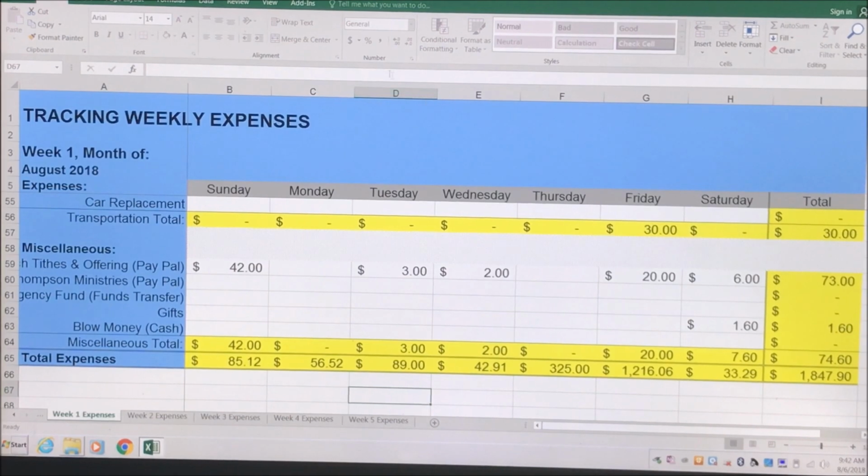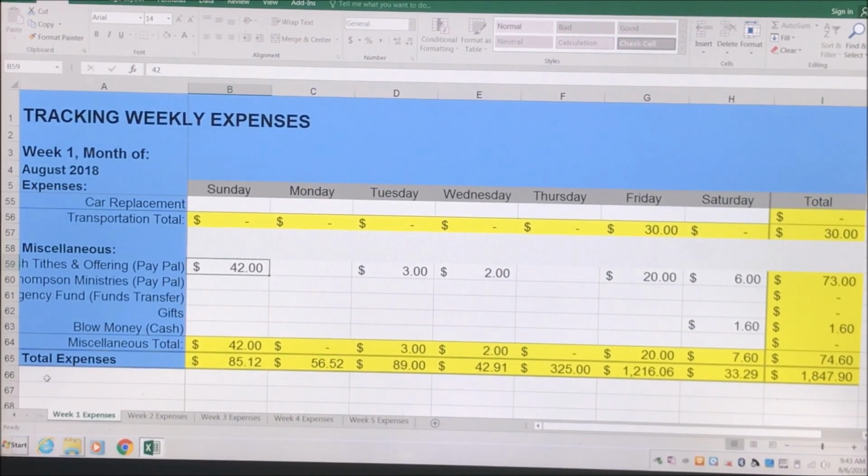So for tithe and offering, this includes last Sunday and this Sunday. Last Sunday I gave $30, and then this Sunday a friend of mine was ordained as a minister, and so they took up a love offering and we gave $12. That's what we had in our purse. It was actually our Harris Teeter Super Doubles money, but we felt like this would be a better use of the money, so we gave an offering there.